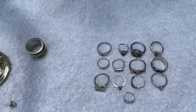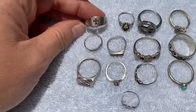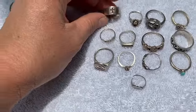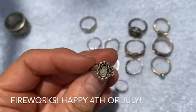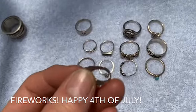These are some of the rings I've found that are silver. A lot of these were found at residential permissions, sports fields. This little one is marked sterling and it's missing the stone.